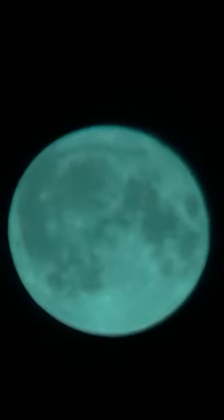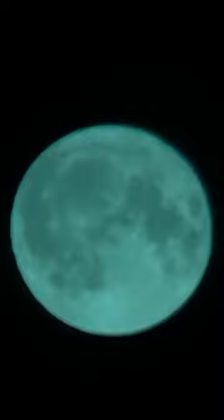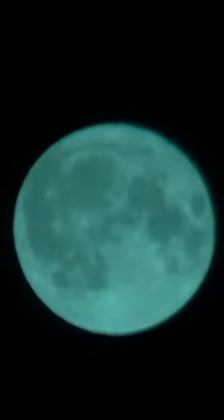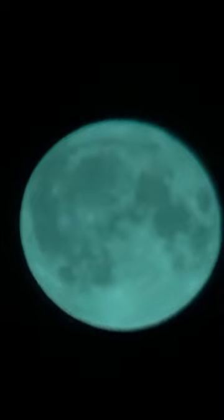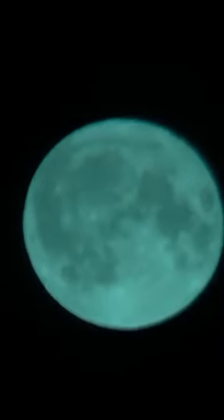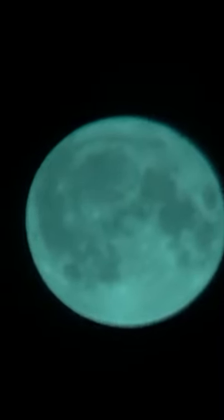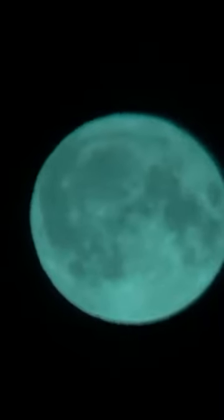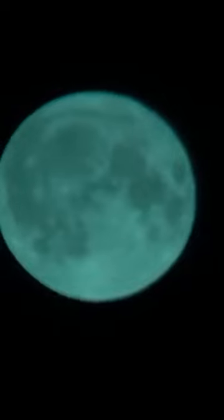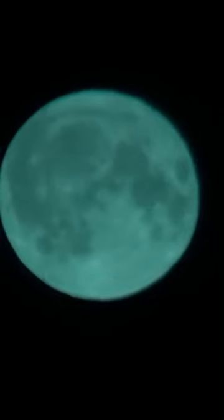We've got a green moon because I've got a green lens on here. I hope the lens doesn't fall off, but if it does, well, you'll notice it because we'll have a great big bright light bulb. I had to tape the green lens onto the front end of my binoculars because it's not quite the size that will fit inside of it.